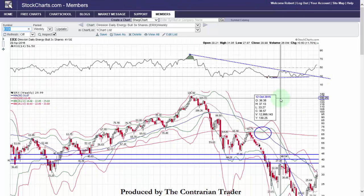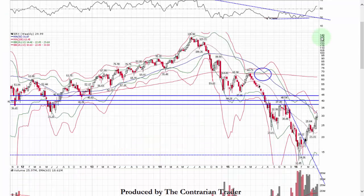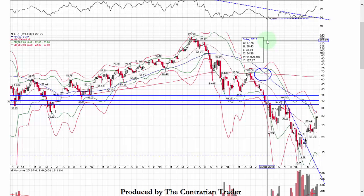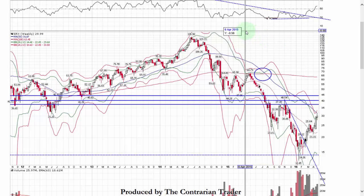ERX. This is the Direxion Energy Bull ETF. I have some issues with the energy complex. I think that it's rallying because oil is rallying, because the dollar is weak. And I don't think it's because of demand. I think there's far too much of a glut of oil. OPEC is completely in disarray.